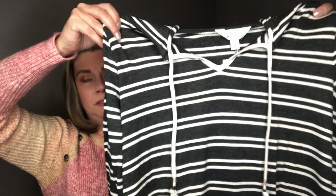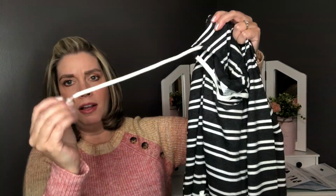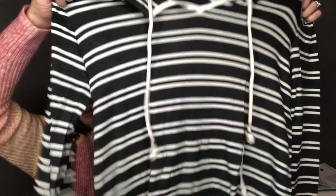All right, so the first item in my bundle is by Marled and Spruce, the Malala split neck French terry hoodie in dark gray. And so last month I got a casual striped hoodie and I said that I could use more casual pieces like this. And so here is what that looks like. It's really dark gray, so it almost looks like black, but it's a really dark charcoal gray. It does have the ties going down the front. It's very soft and stretchy.